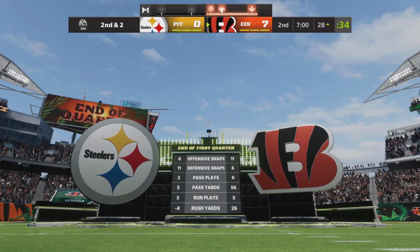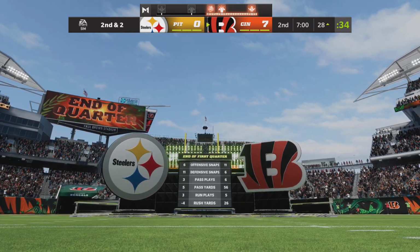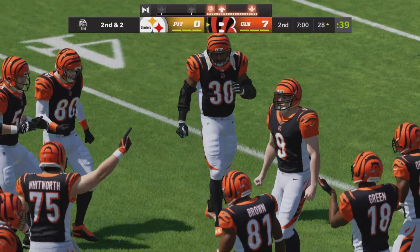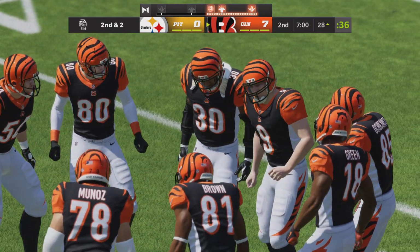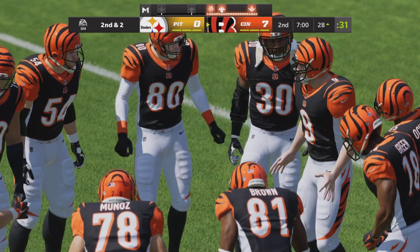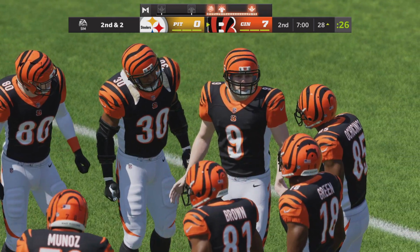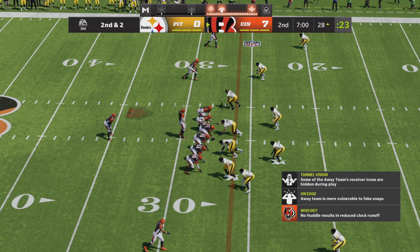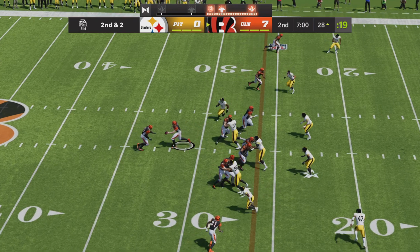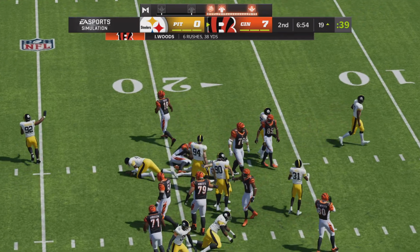After 1, 7-0 on EA Sports. Ready for the 2nd quarter from Cincinnati. It's the Bengals with the football here as they've got it with a 2nd down and 2 coming up. Check 15. And he'll give it here to his running back, and he'll be brought down inside the 20 at the 19.